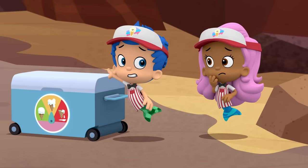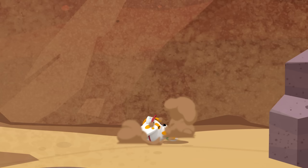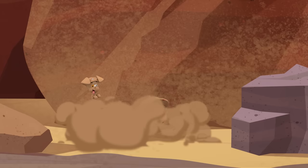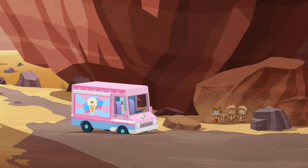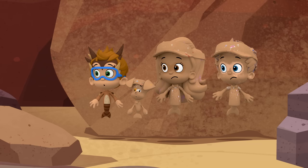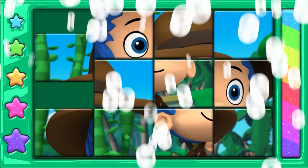We need to camouflage ourselves. But how? It looks like your puppy has the right idea. Great idea, boy! Hey! Here's the ice cream truck. Should we leave it here? Take the truck. Camouflage really worked.